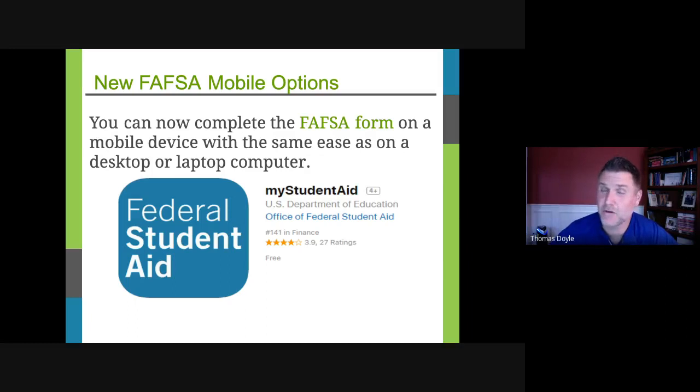They still do offer paper applications. I highly recommend not doing that. If you do an online application or do it through the app, the turnaround is probably 2 to 3 days to get confirmation that the FAFSA has been received. If you go the paper route, you're talking about a 3 to 4 week backlog just to even get a response that it's been received.